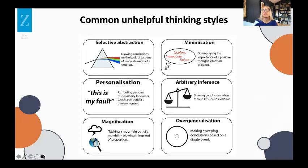Or we might magnify it, so we might blow things out of proportion. Somebody's under pressure, they're less than friendly with us or something, and then we catastrophize. So we say, oh my God, they didn't make eye contact with me in the corridor, they don't like me, therefore I won't get promotion. We can really catastrophize and magnify things out of proportion. And when that happens, quite often, as well as dealing with hypothetical worries where we go into this narrative, it can actually lead to anxiety.